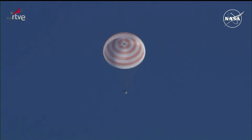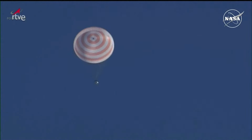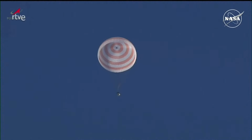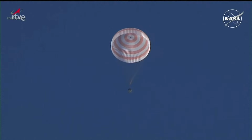Less than 8 minutes until touchdown. The Soyuz continues a perfect descent under a cloudless sky on the steppe of Kazakhstan, some 91 miles to the southeast of the town of Dzhezkazgan.